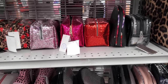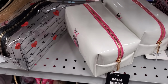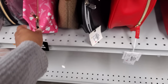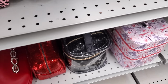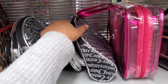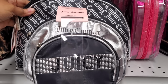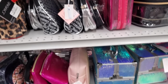We have your glitter bags. This one just says love on it. These are $7. And here's a heart one for $5.99. The Paris one. BB and the Glam. It's a Guess one. It's a Juicy Couture. So in Marshalls, they have a cute Valentine's Day one. This one's only $15, it's all black though. If you love that bling.